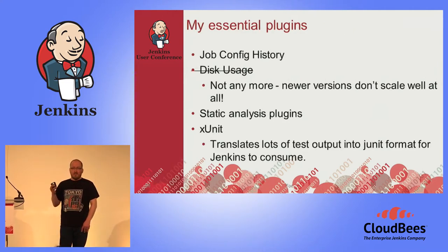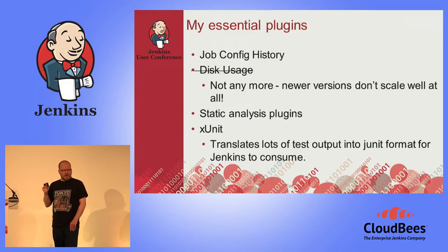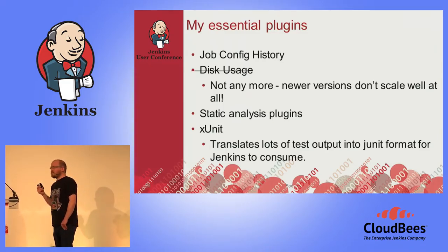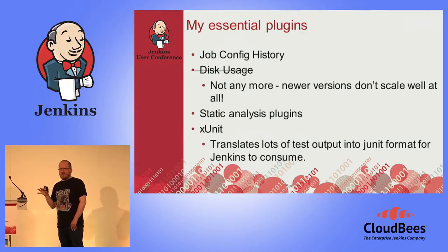So these are some of my essential plugins, just a subset. Job config history plugin: it's not source control for Jenkins, but it works a lot better than source control integration with Jenkins has. It can let you see what changed in jobs and who did it. Still XML diffs, so it can be a little weird sometimes, but it's a good way to see what happened when and by who.